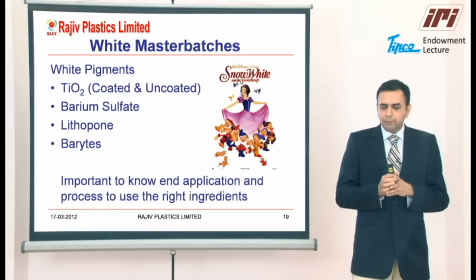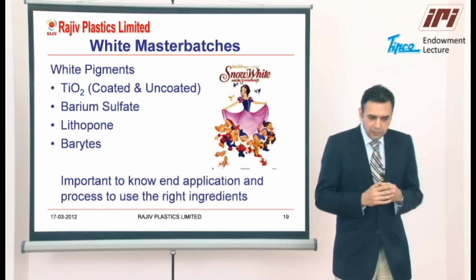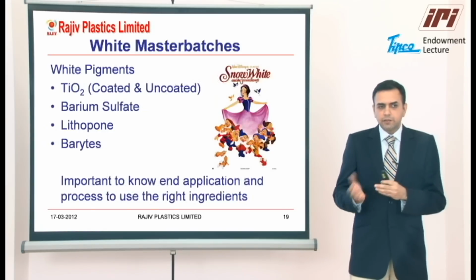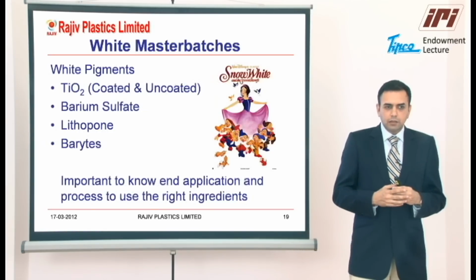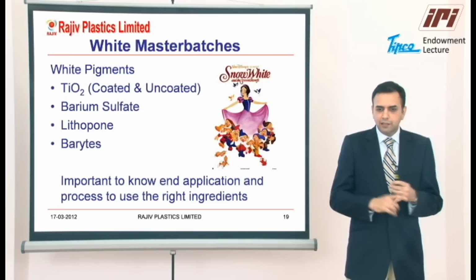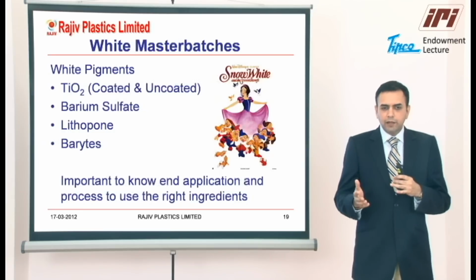We move on to white master batches. The reason I'm specifically talking about white master batches is there are various ways of getting to a white master batch. There are not too many pigments that would give you a white color. There's titanium dioxide, which could be coated, uncoated. Again, that would depend on the end application.